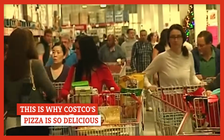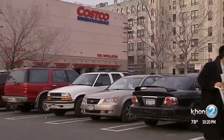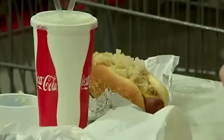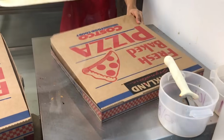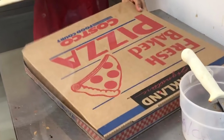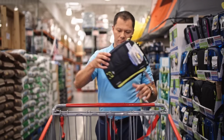Thanks to its 750 locations and $1 billion annual food court sales, Costco is frequently cited as one of the nation's biggest pizza chains. Sure, the retail giant's ridiculously inexpensive $1.50 hot dog and soda deal gets all the attention, but Costco is a real pizza contender. In fact, according to Business Insider, the company ranked as the 14th largest pizza chain in 2015. Not too shabby for a warehouse store.